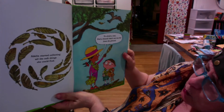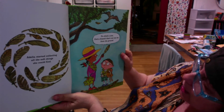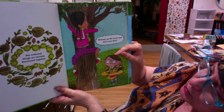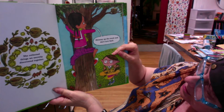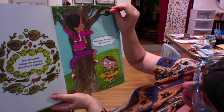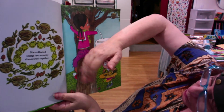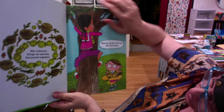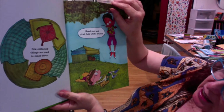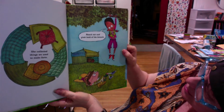Adelia started collecting all the soft things she could find. To climb a tree, find a branch that's not too far from the ground. She collected things we secretly discovered together. Shimmy up the trunk and don't turn back. And then we can see all the circular things that are happening. And then the diagonals and the vertical. She collected things we used to make forts. Reach out and grab hold of the branches.